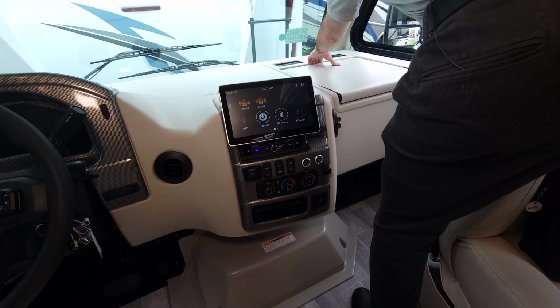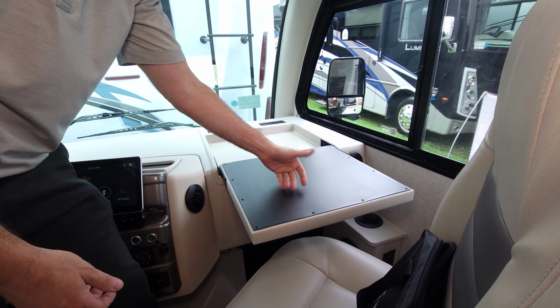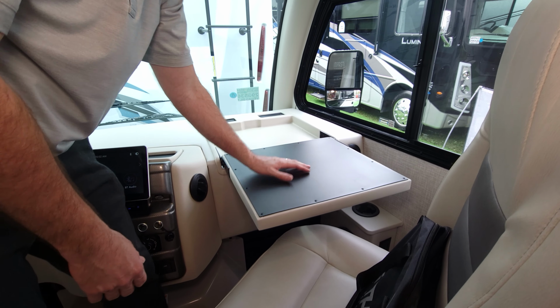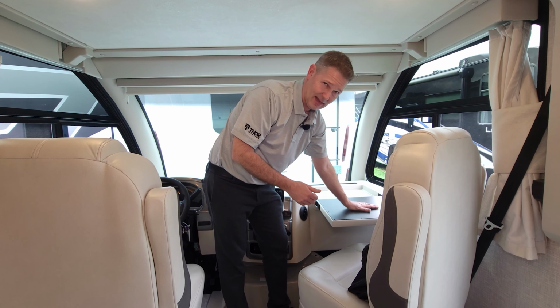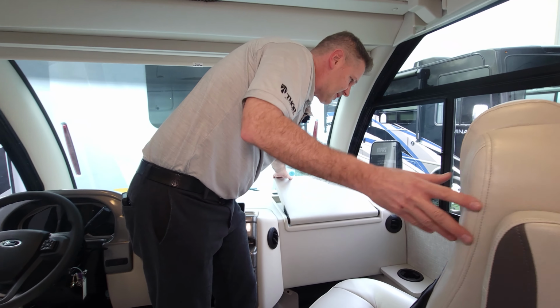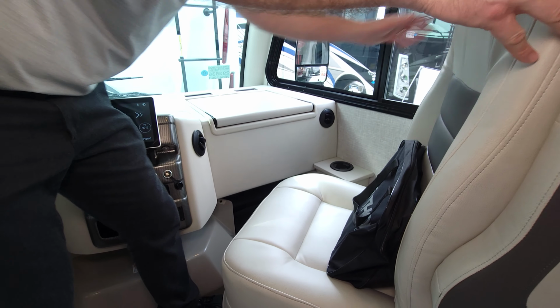Flip out workstation here, so when this chair is swiveled around, like so, you're sitting here, put a computer here, a laptop. Ladies, makes a great vanity. Just an FYI, if someone's in the bathroom, if you're like me and travel with all girls, all women, I guess I need to say at this point in my life, get ready right there. And then this swivels. You do have a plug right down here as well, so you can power that device.